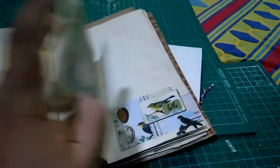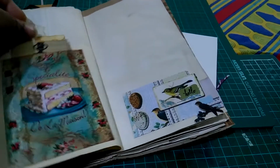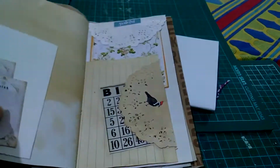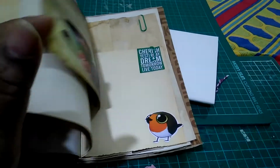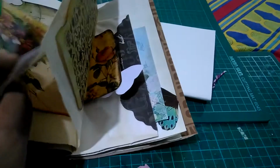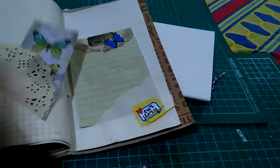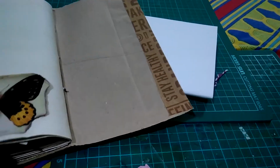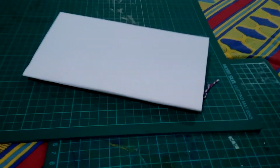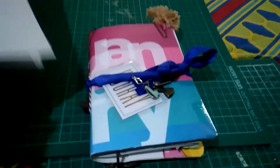As you can see, there are tons of goodies inside, and I intend to make use of this. I think it will last me for 2 months, if I am not wrong. So it's like this. So this is my daily journal, and apart from the daily journal, I have set up some stuff. This is going to be my weekly journal.